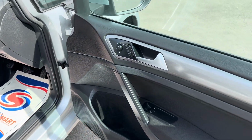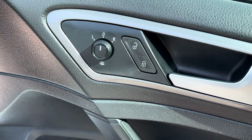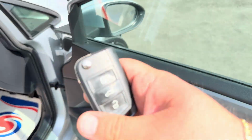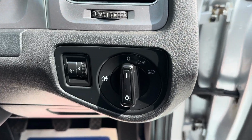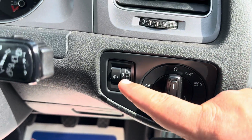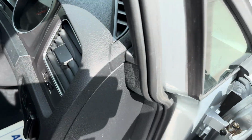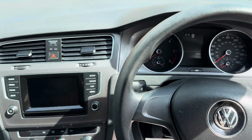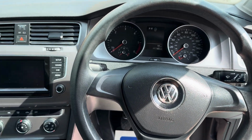Right, let's move over to the driver's side. So you got electric mirrors, that's to lock and unlock the car, and then you've got your controls for the front electric windows. Comes with 2 keys as well. And then over here are your lights controls, and this is to adjust the height of the headlights. Right, jumping inside, it's a really nice German-esque interior.